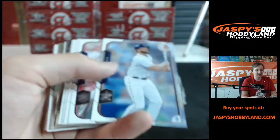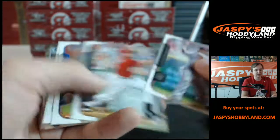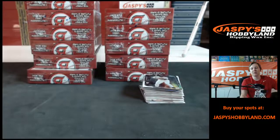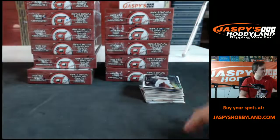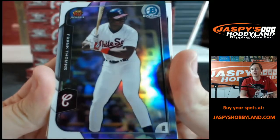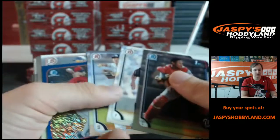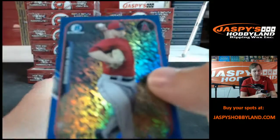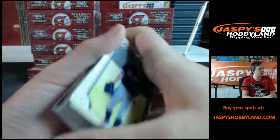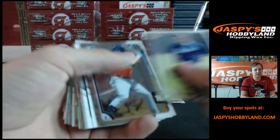Just base. Some more base. A lot of base. You went for the Mark Appel spot? Yeah, he went for a decent amount. Number one pick, as he should. Frank Thomas, rookie recollection. Nancy's got that spot. Blue mini of Sean Newcomb for the mini spot. Numbered to 150. The factors are separate or no? That's a top 100 insert, so there's a top 100 spot, so that is separate. All the insert spots are separate.